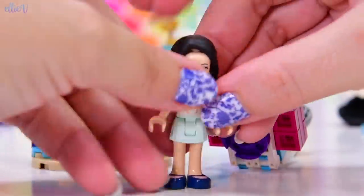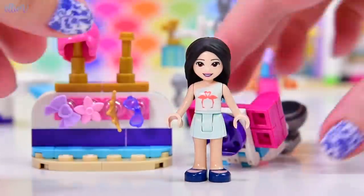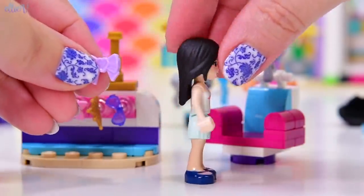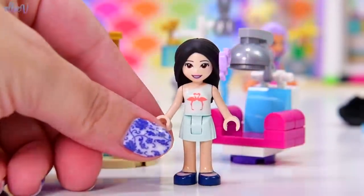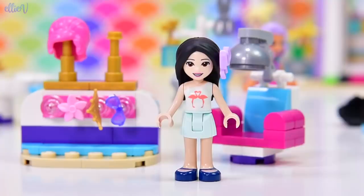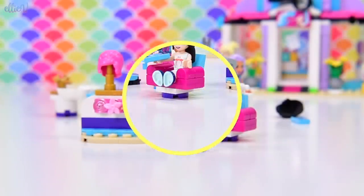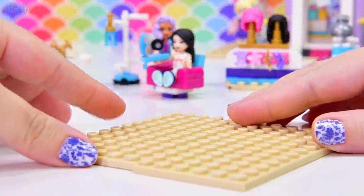So let's try out the nice smooth black hairdo. And this way we can actually use some of the hair accessories. We can put a bow on the side. Oh, pretty. It's pretty. Okay, we are up to bag number 2, which means that we are about to start building this salon. Let's see how it all goes together.